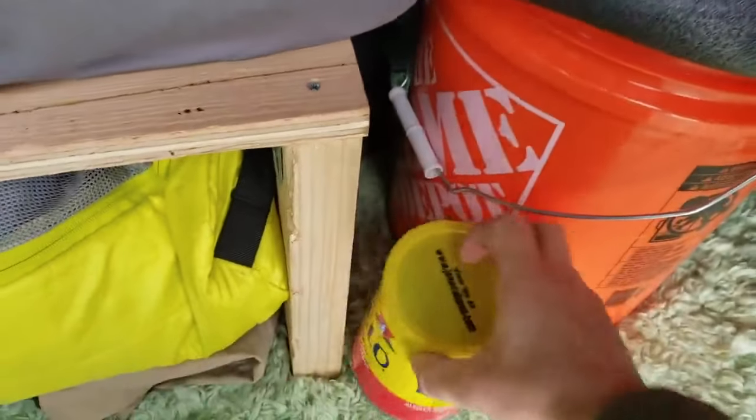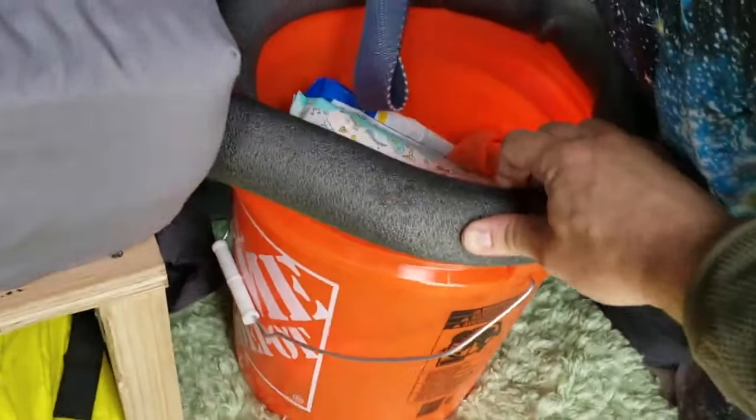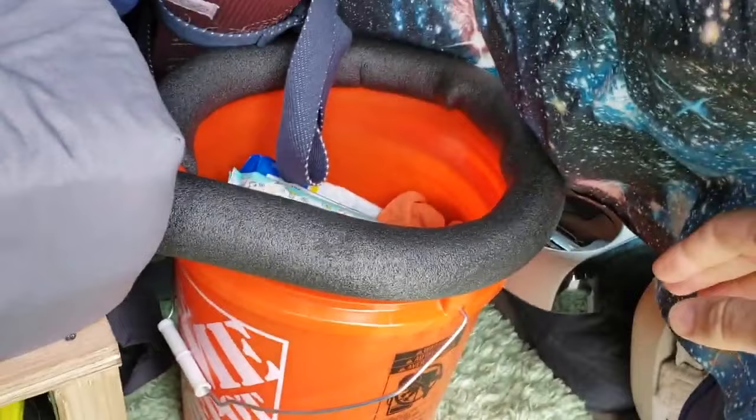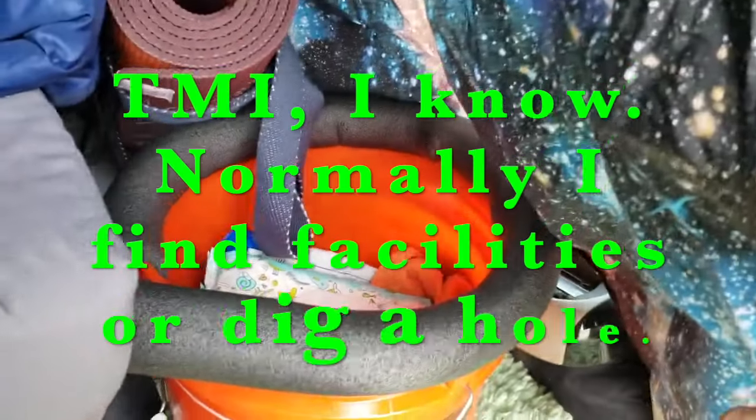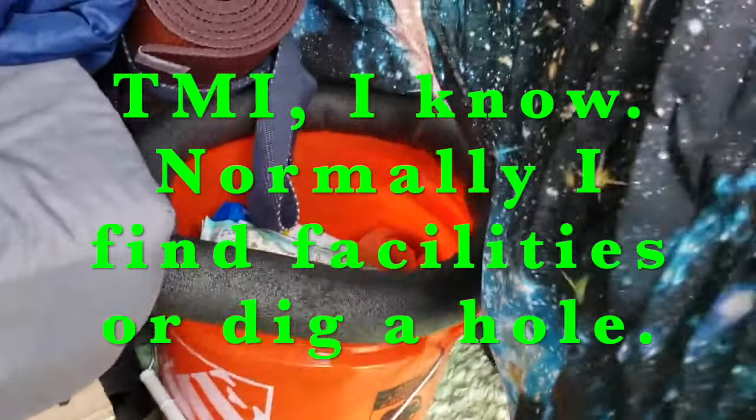This is where I pee, Cafe Bustelo. This is where I do my larger business. I don't really use it, but I have it. I eat a very high fiber diet, and if I'm stealth camping in a residential neighborhood, it's nice to know that I don't have to scramble.